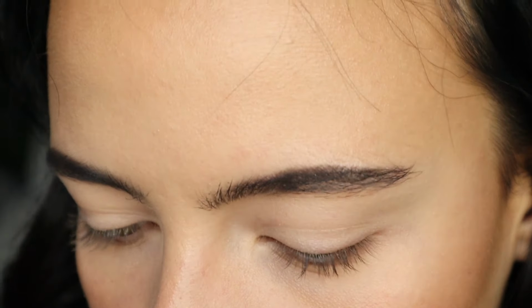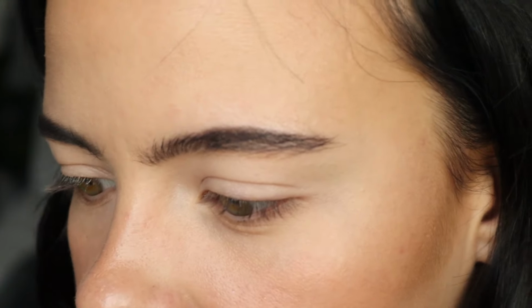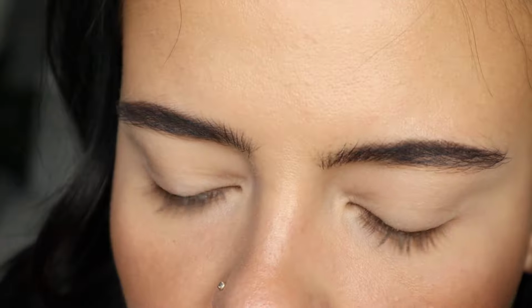Now moving on to the second look. I forgot to mention what eye primer I'm using, and I'm back to using the Makeup Forever Ultra HD Light Capturing Self-Setting Concealer in the shade 12. For my eye primer, I have been using the ABH one for a long time, but this week for some reason I find that it's really drying out my eyelids and making them look pretty dry. So I don't know what that's about. My eyelids aren't even dry, so I don't know what's happening. So I'm back to using this one today.